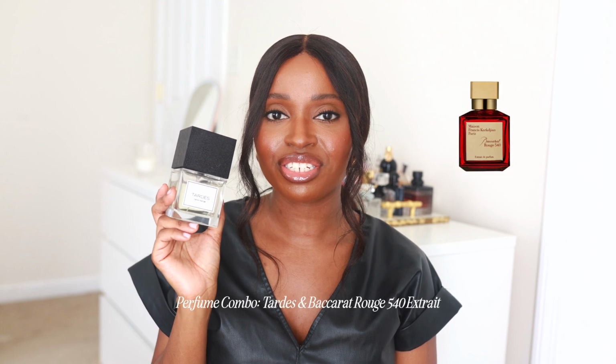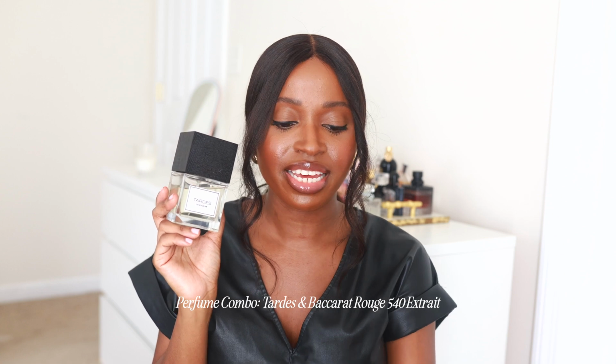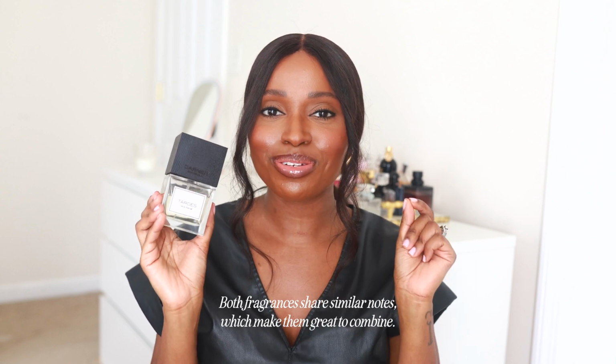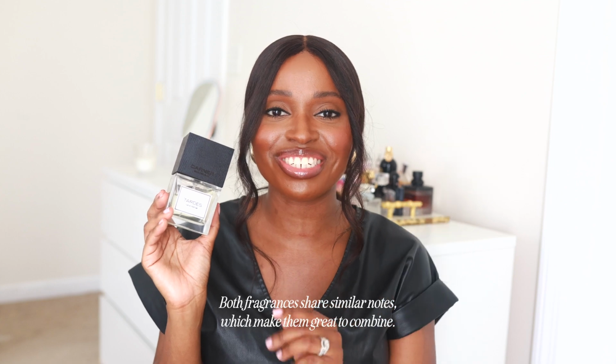And I even think that this would pair really well with Baccarat Rouge Extrait, and the reason why I say that is because Baccarat Rouge Extrait does have that bitter almond in the top note, it has saffron, it has cedar, and it also has musk, and those two combined I can already tell would be heaven sent. Now, I don't have the Extrait version in my collection. That is something that I do want to add in the near future, and I am definitely going to be combining those two together. So definitely go ahead and get your hands on this.